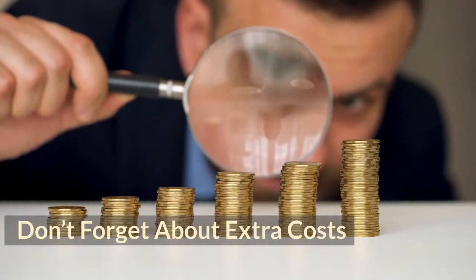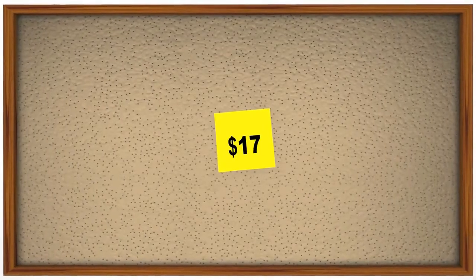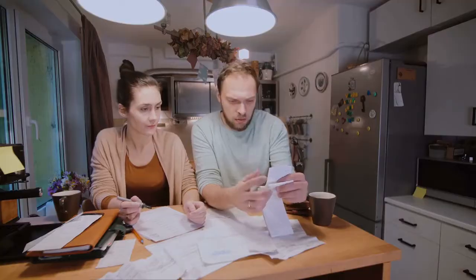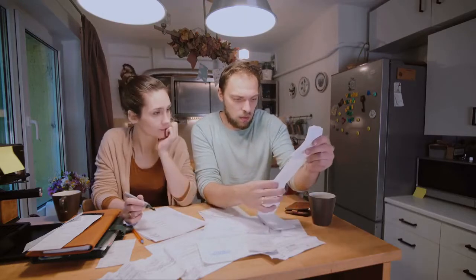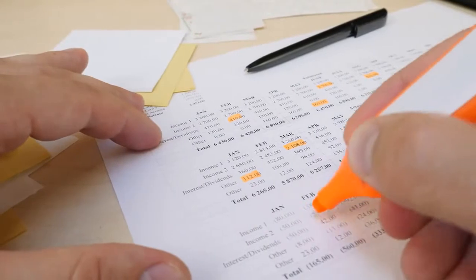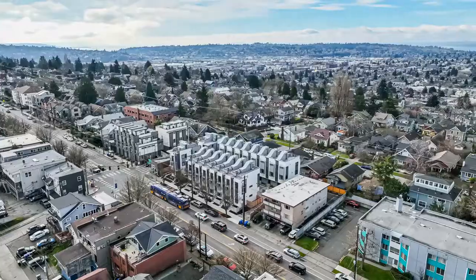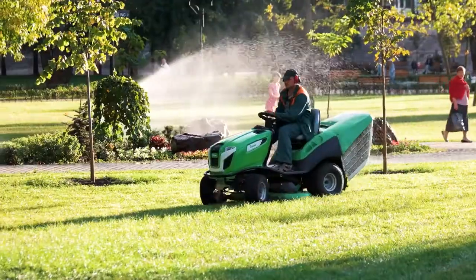Number 4. Don't forget about the extra costs. Unfortunately, extra costs will add up fast. For instance, if you're house hunting in Florida, you might want a home with an in-ground pool. But keep in mind that swimming pools must be regularly maintained and can impact your monthly bills. Here are some additional expenses that must be considered in your budget: property taxes, homeowners association fees, landscaping costs, home utilities and electricity bills.